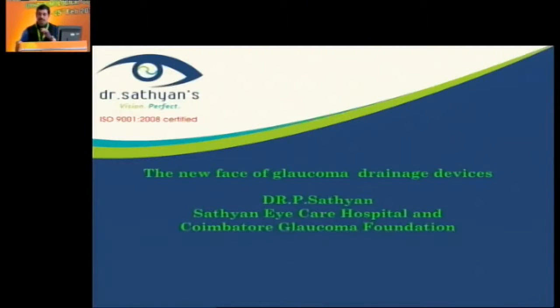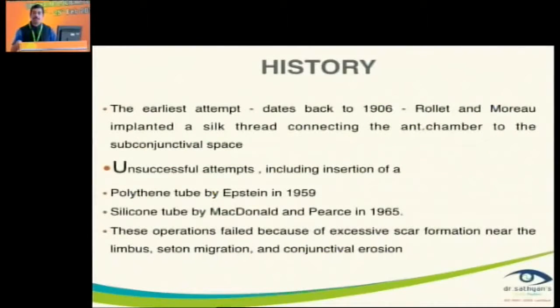I just asked her what I'm supposed to be talking about in the glaucoma drainage devices. She said you can talk about the AUDI device, which has already been there. So I think all of you must have heard about the AUDI device so many times, but still I'll just touch upon it a little bit.